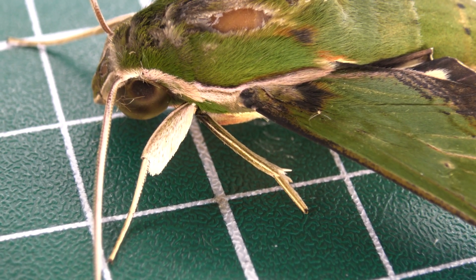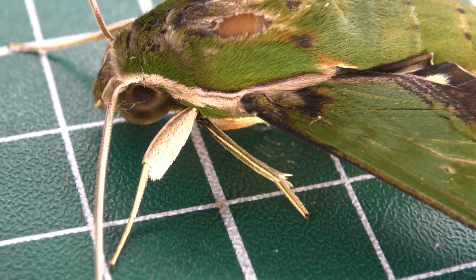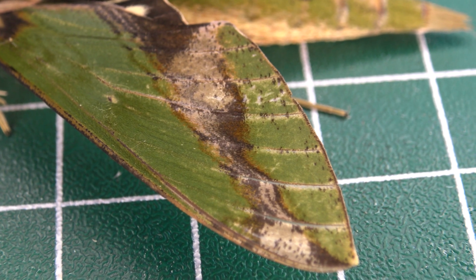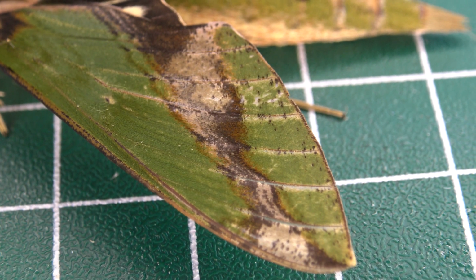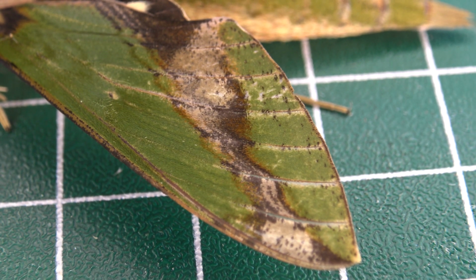Hog moth species have a functional proboscis and are typically known to visit flowers in a hummingbird-like fashion, hovering above them as they feed. This species in particular does it at night, as it is a nocturnal moth, like most of the hog moth species in Brazil are.